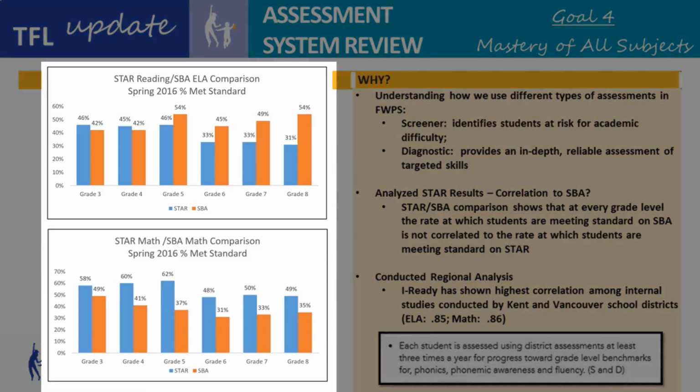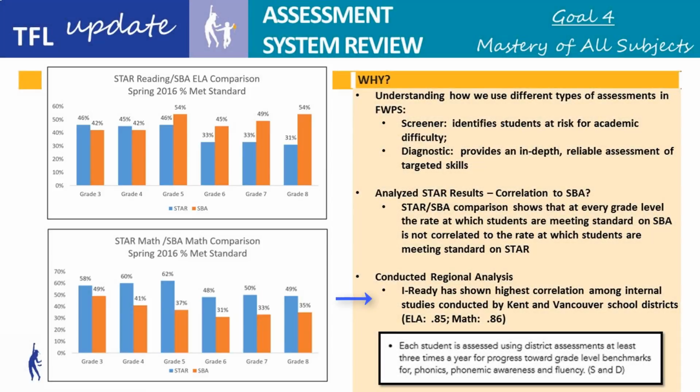In looking at the graph on the left, you will see that based on our spring 2016 SBA assessment, there is not a strong correlation between SBA and STAR. As a result, we conducted a regional analysis to determine what other surrounding districts are using. Through this analysis, we found a tool being used in Tacoma, Kent, and Vancouver called iReady.